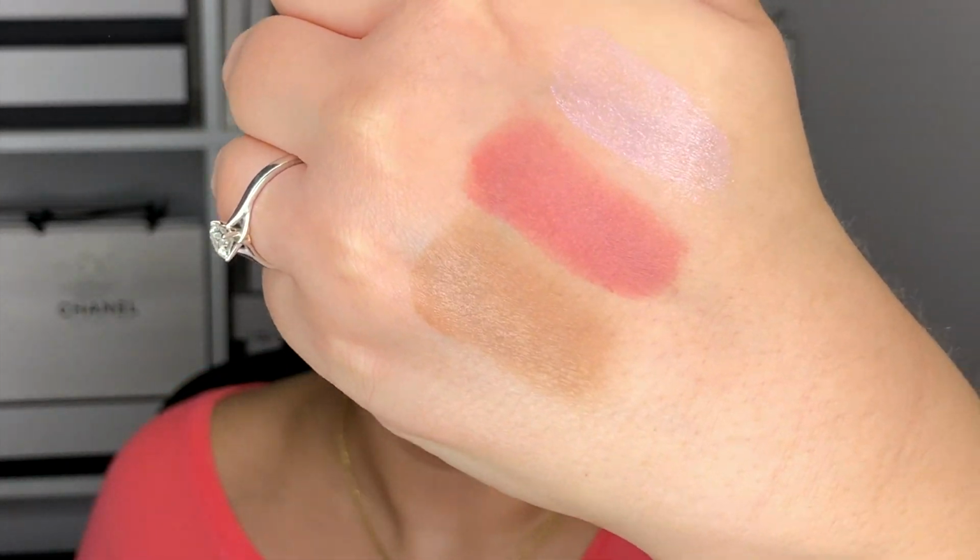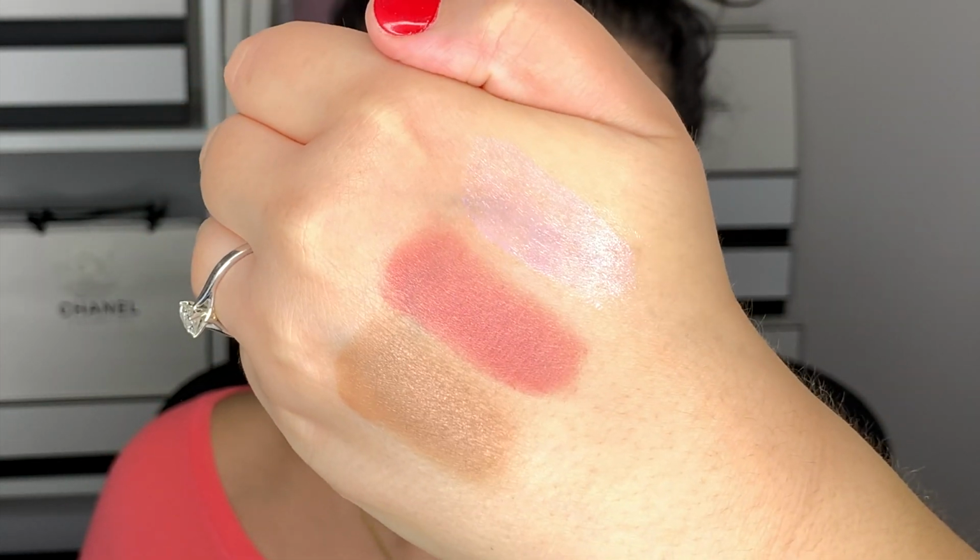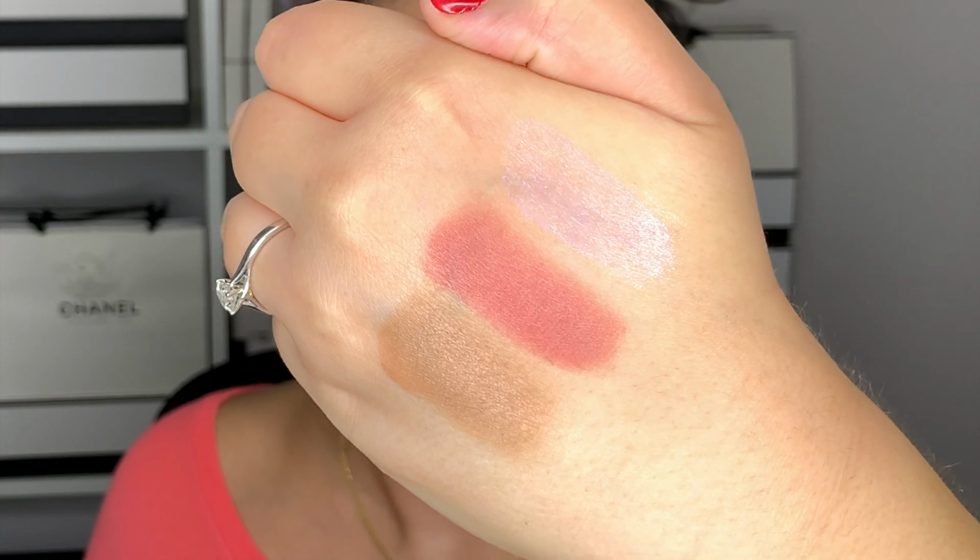Okay, now we have Lit. It almost has an iridescent finish, like a pearlescent, iridescent, and I can't help but think that my hand looks like Neapolitan ice cream. We have chocolate, strawberry, and vanilla. So I'm gonna go ahead and just take a little bit of this here, and I'm going to dab a little bit on the high points of my cheekbone here.